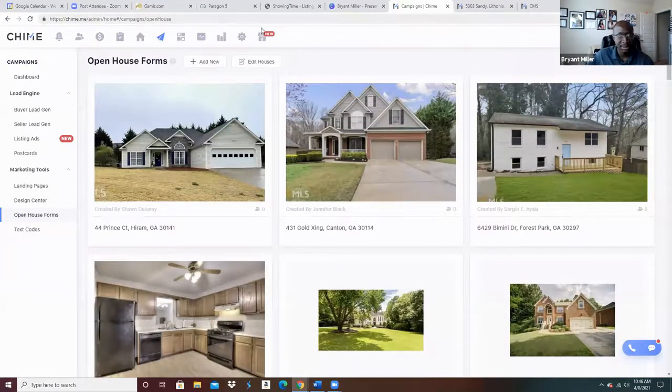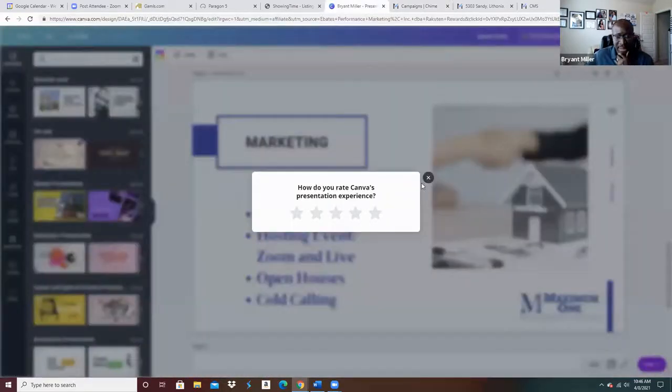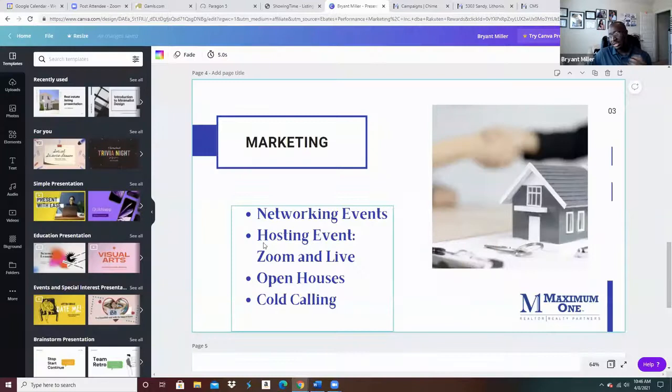to follow up on. Instead of using pen and paper, which I used to do, but I don't do it anymore since I learned how to do this. They automatically get put in the Chime. You have your drip sequence that goes on them, and you're good to go after that. So that's open houses. So you'll get a lot of leads through open houses, and then the people that come in with agents, I've had them put their stuff on a book or something.